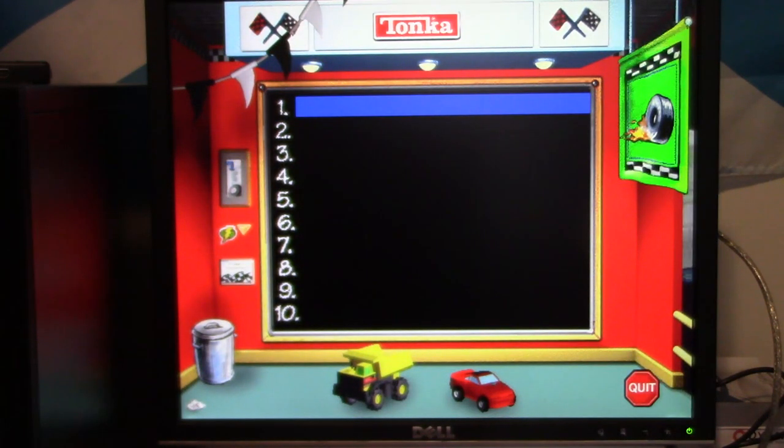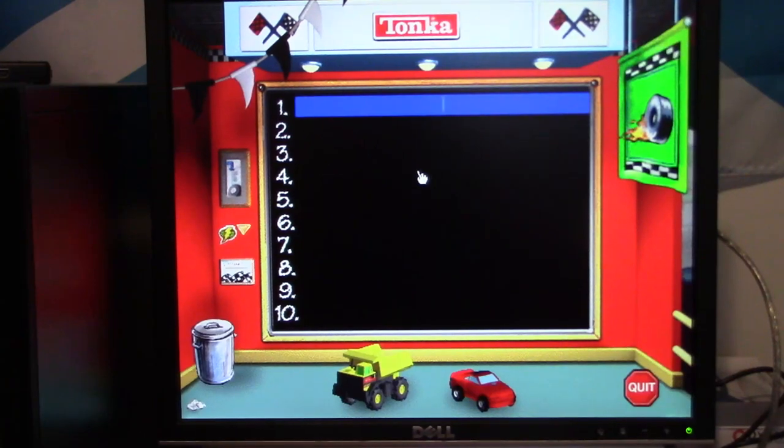We'll skip that. Hello, and welcome to Tonka Raceway. I'm Tonka Joe. To get right to the racing, you better sign in. Just type in your name, then click on the green flag. Tonka Joe's a little bit bossy at times, I think. There we go.